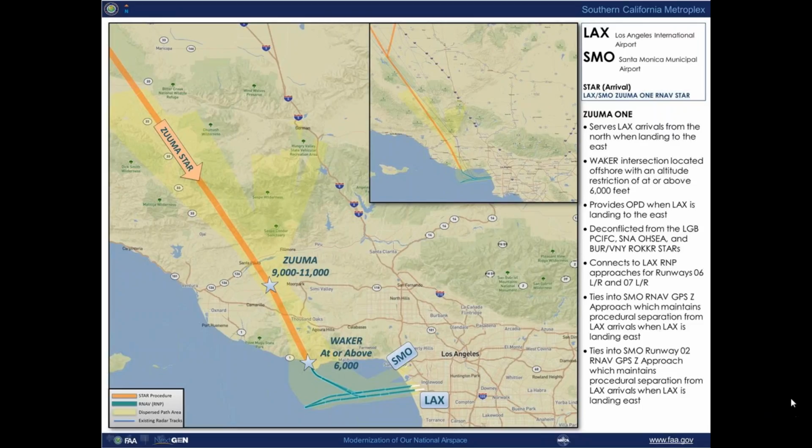The approach maintains procedural separation from Los Angeles arrivals when LAX is landing east. Additionally, it ties into the Santa Monica Runway 2 RNAV GPS Zulu approach, which maintains procedural separation from Los Angeles east when Los Angeles is landing east.